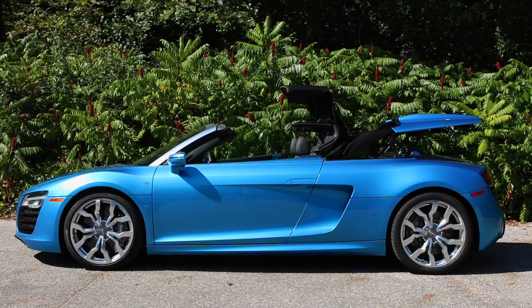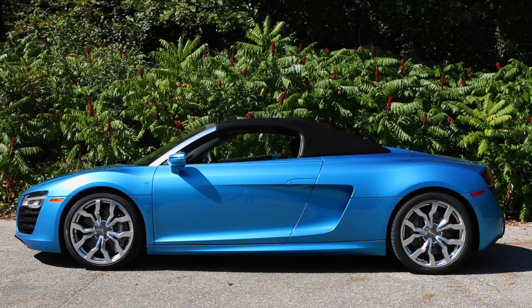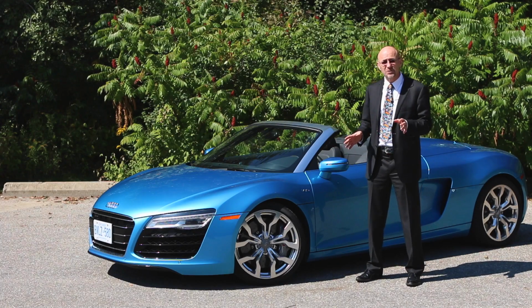It's completely winter capable. The soft top is very, very good in the winter. Considering that it's a $200,000, 525 horsepower supercar convertible, that's truly amazing.